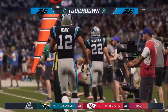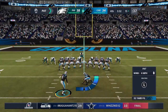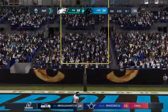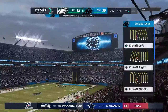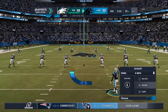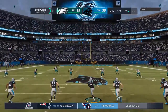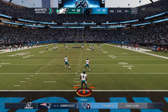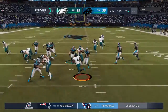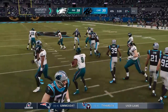Touchdown, Carolina. DJ Moore saving his best for the playoffs with his 3rd touchdown of the game. And the Panthers are able to get this back within a touchdown. Point after, right down the middle. And now things get a bit more interesting here in this 4th quarter. Taking it about the 1. And they'll get him down inside the 30 at the 27.